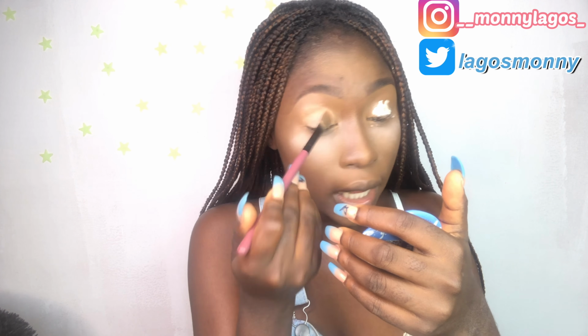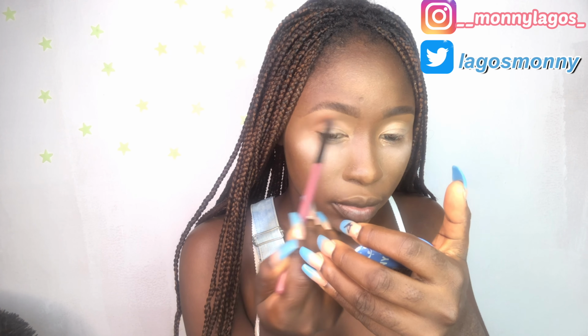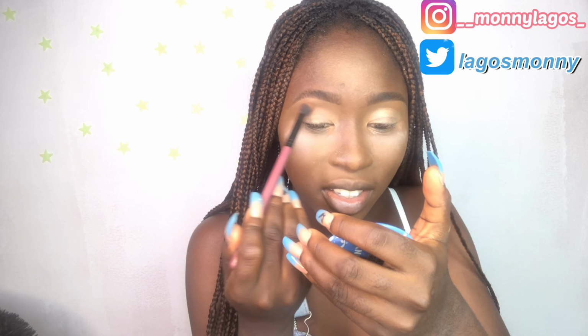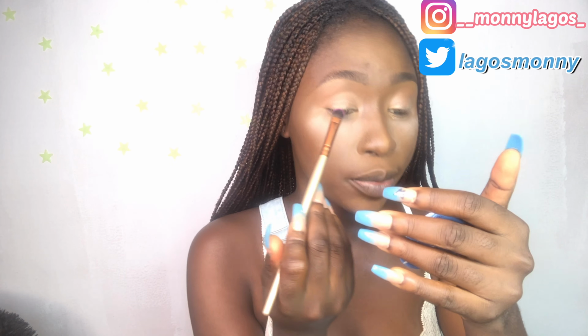So I'm blending that into my eyelid. I'm first doing my transition color because that's what everybody does. I'm joking. Yeah, I'm just in the mood for purple.